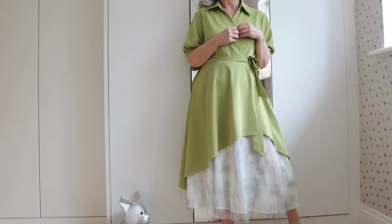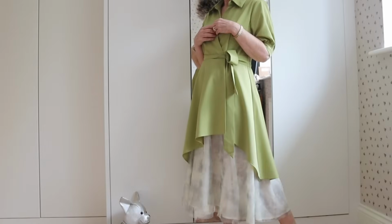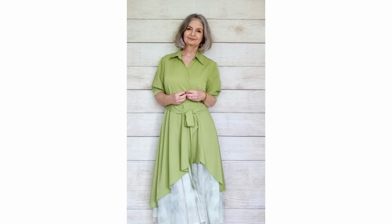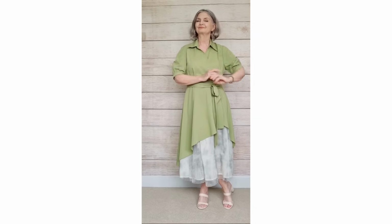Now with a belt like this and the loops, you could actually put your own belt in there. So you could swap it out for, say, a white leather belt or a gold chain belt even. Think about the belts you might have that you'd want to wear if you didn't want the sash style belt that it comes with. And it pulls in at the waist, which is flattering. And on me, at 5'2", it's not too long, but at a more regular height, this is going to come to just below the knee, which is going to look fantastic.